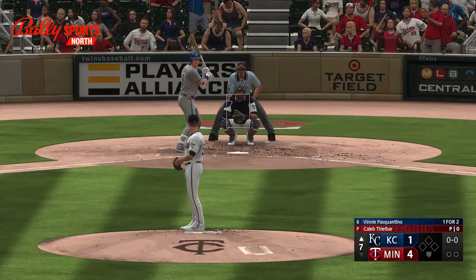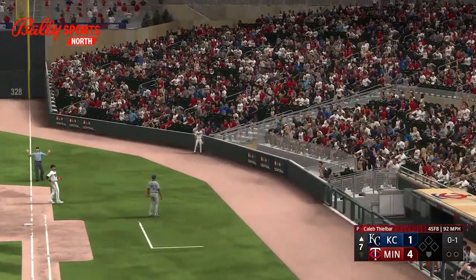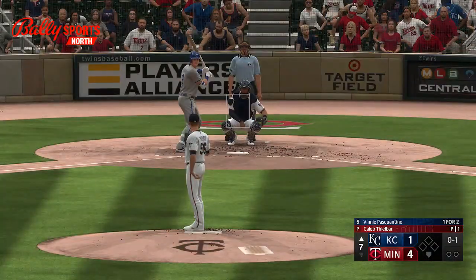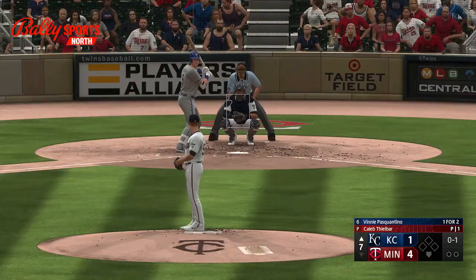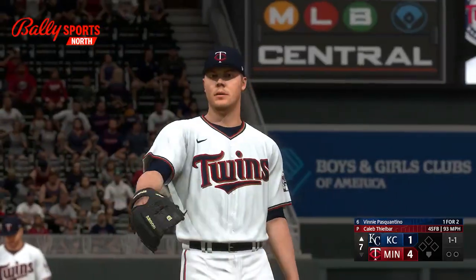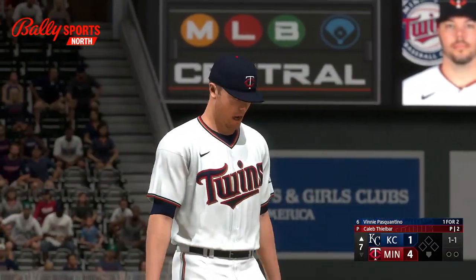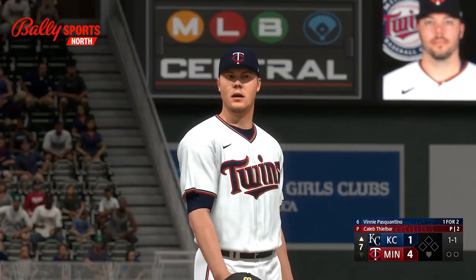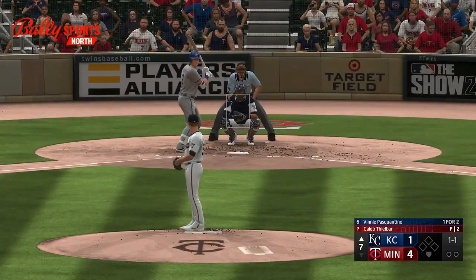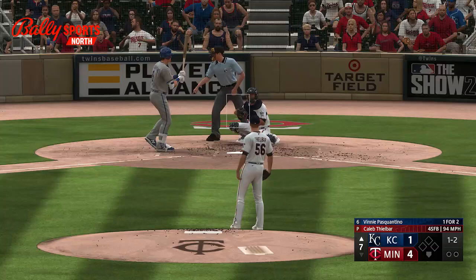And a pitch. First offering is fouled off. Good eye right there. Well, on paper, it's favorable to have a fairly quick inning here, with two of the three hitters he's set to face batting from the left side, same side he throws from. Ball to strike. And that one is in for a strike.